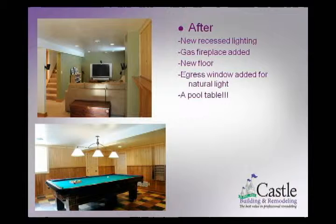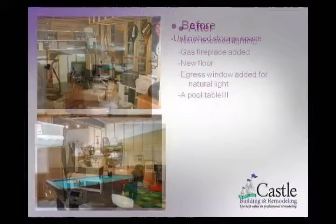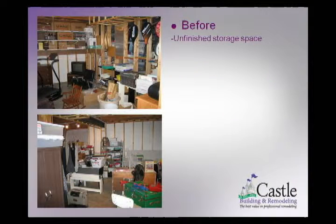New recessed lighting, gas fireplace. Those gas fireplaces kick out a ton of heat. They're really nice. They're very flexible on location as to where they go in the space. They don't even have to be on an outside wall. And so they can be a really nice thing to have. New flooring, the egress window. We'll do one more.